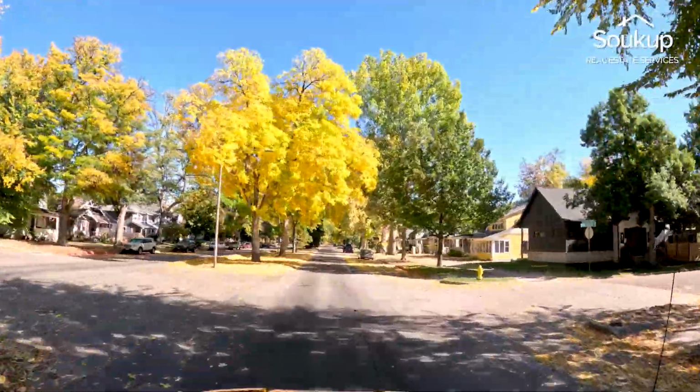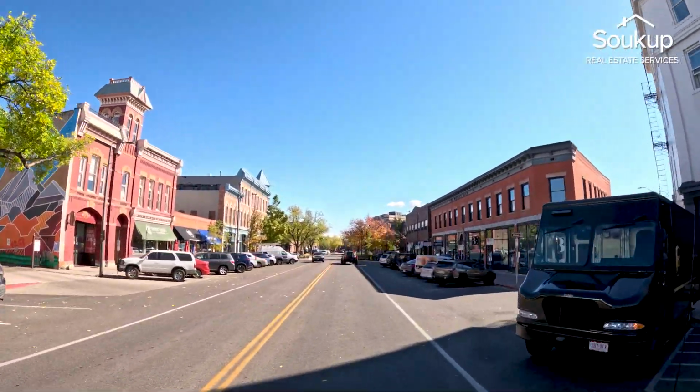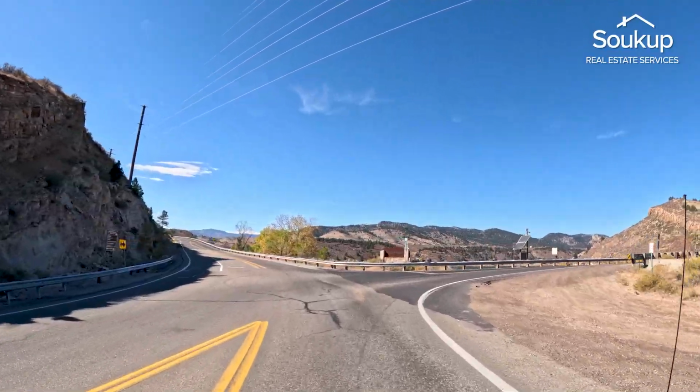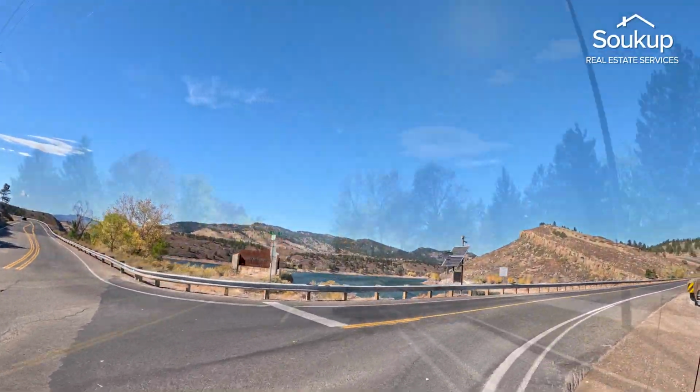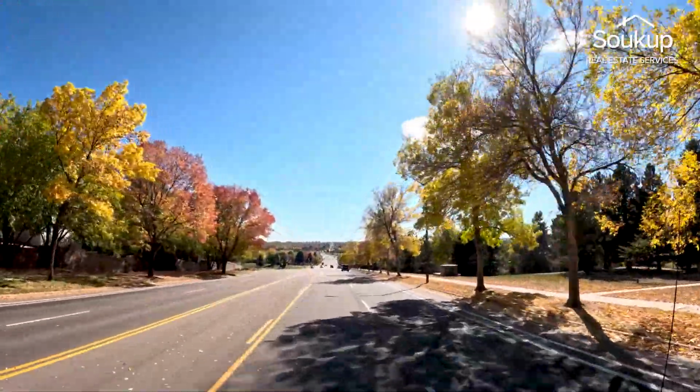But today we are going to go on a drive through Fort Collins as if I were showing you, as somebody who's considering Fort Collins, Northern Colorado, the area, on our driving tour. And it's a great time to do it because sun is in the air. There's still some great fall foliage, a lot of colors.